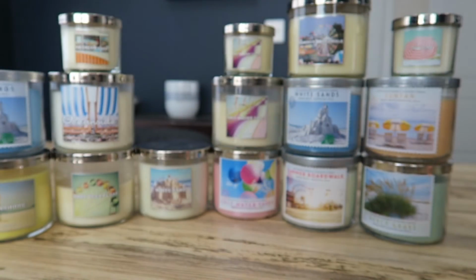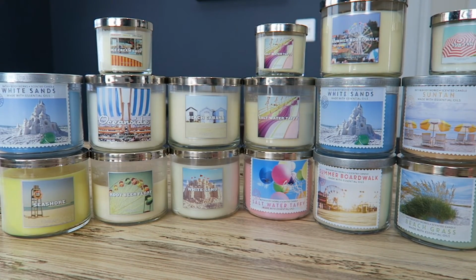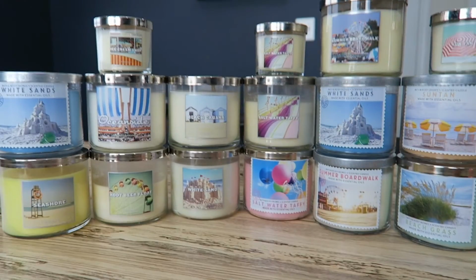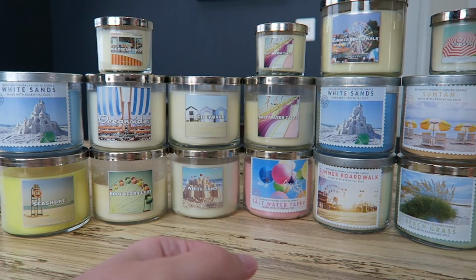It is my favorite in the collection by far. All right, so what else do we have here? We've got Summer Boardwalk, Saltwater Taffy, and Beach Grass. Oh, and Suntan. All right, well, let's, again, keep on going.